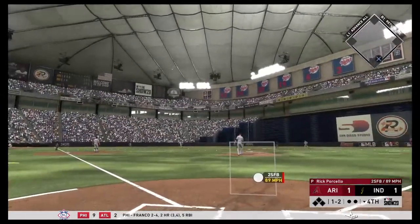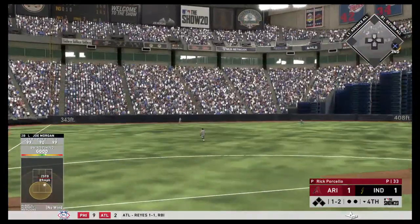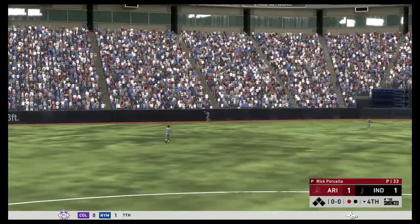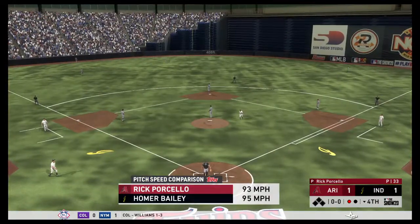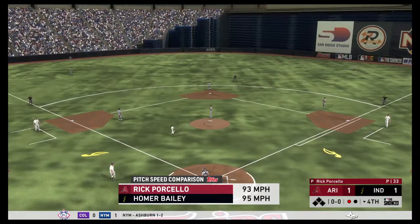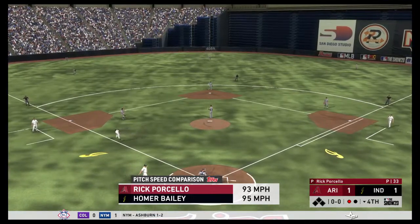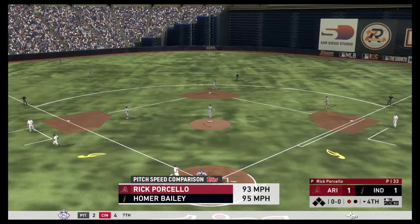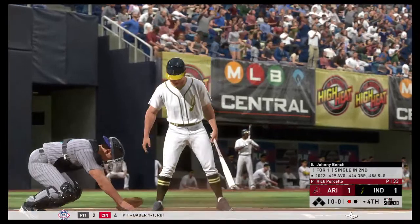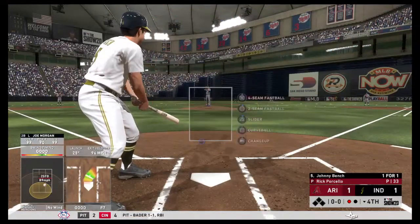This one's smoked the other way, high and deep to left. But he's going to haul this one in on the run as he winds up just shy of the wall for the first out. So with the fly out there coming on the fastball, seems like an appropriate time to check out our pitch speed comparison for these 2 starters. And you can see that both guys are well into the 90s, 95 on one hand and just 2 miles an hour slower on the other.